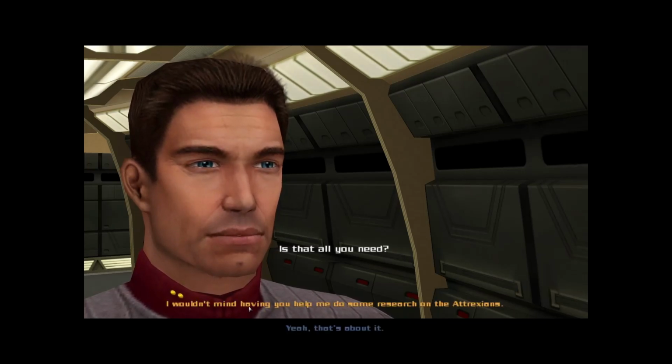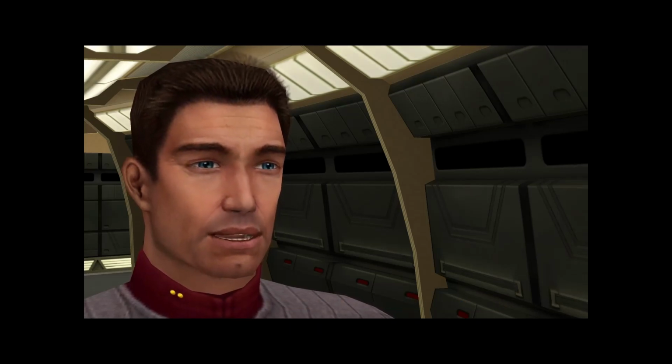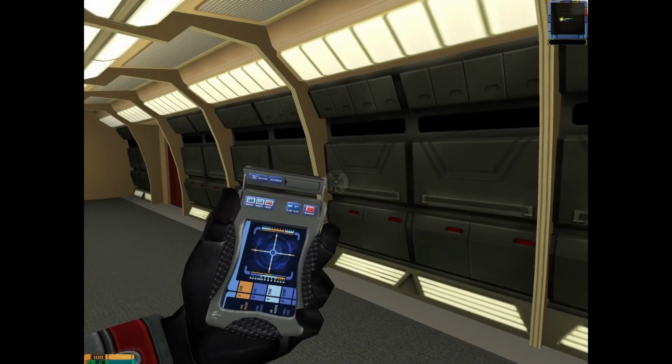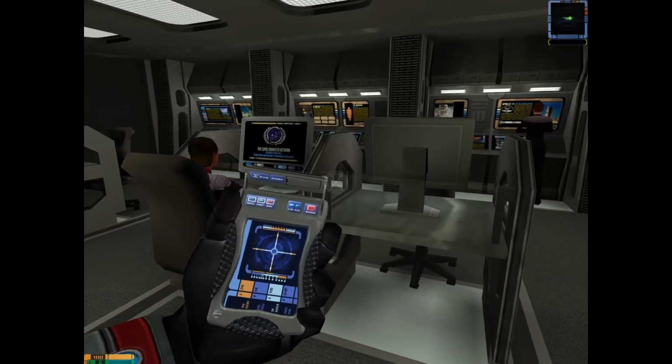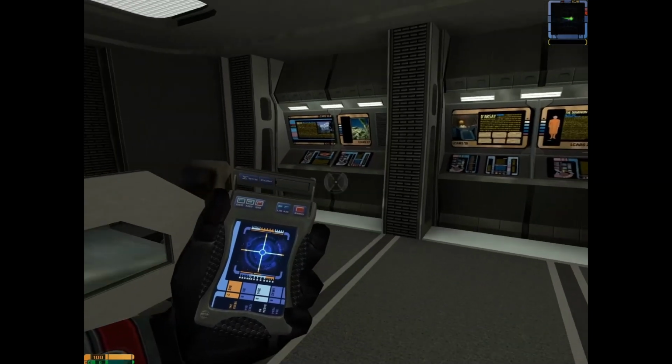From memory, you're best picking the first option, because if you pick the second one, she'll storm off. I wouldn't mind having you help me do some research on the Atrexians. Okay, so they have libraries apparently in the future, without books.